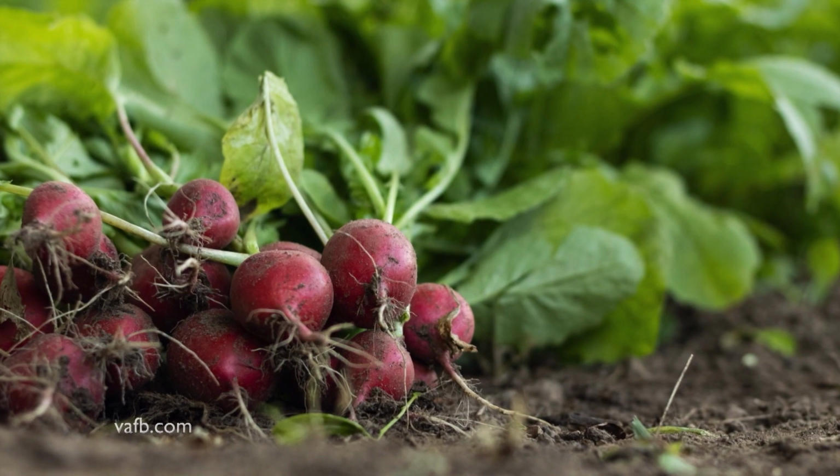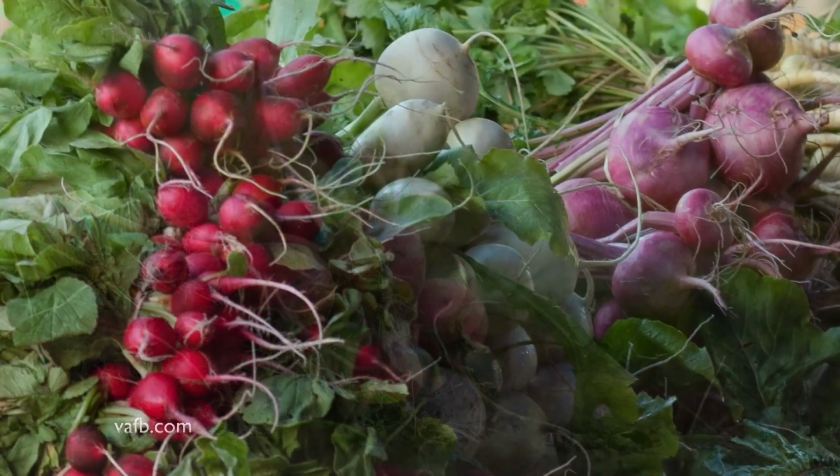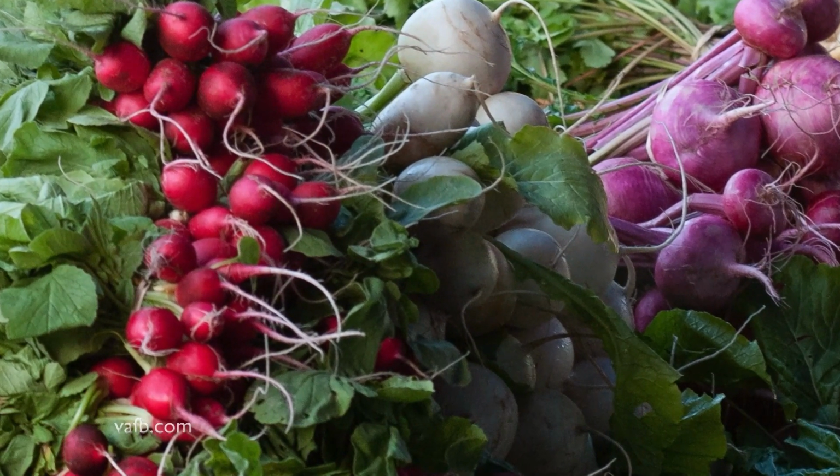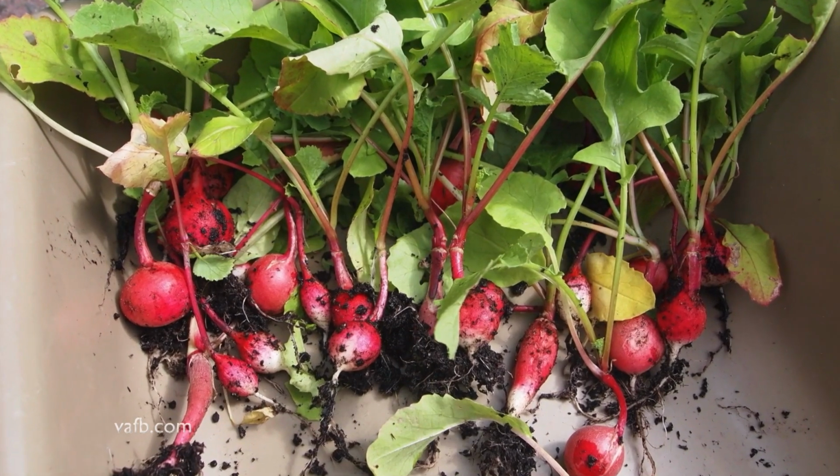You should plant them as soon as the soil can be worked after winter, or in late August to avoid the heat of midsummer. Hot weather causes the plants to bolt and the roots to become strong-flavored and woody. Most gardeners harvest radishes when they're about the size of a U.S. quarter.